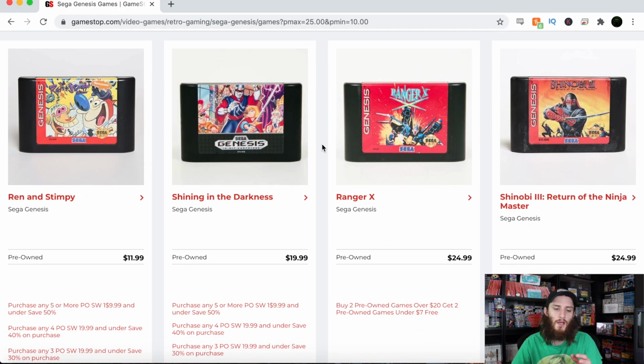Ren and Stimpy for $12 is a pretty decent deal. That's cheap enough that you can have it and have fun. Next, we've got Shining in the Darkness. I've never played this game, so 20 bucks would probably be going into my collection. I think the same with Ranger X. 25 bucks, I don't have that in the collection, so that is well worth it as well.